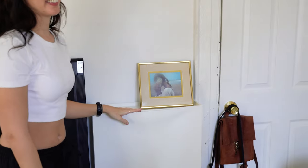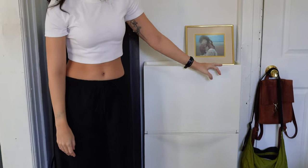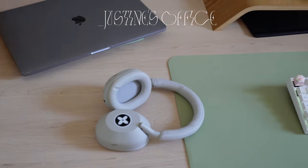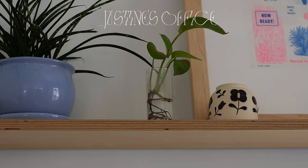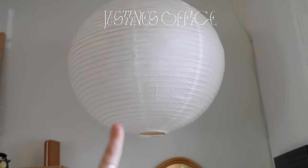This is a handy little shelf unit I also got from IKEA. This is normally used for shoes, but I use it for hats and scarves and various bags. Another Hay light right here.